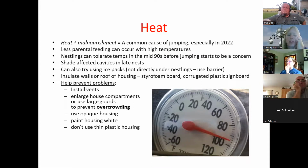Paint it white. Don't use thin plastic housing. I mentioned that earlier. You want opaque housing. You don't want translucent housing. You don't want the light to come through. It creates a greenhouse effect on those babies.